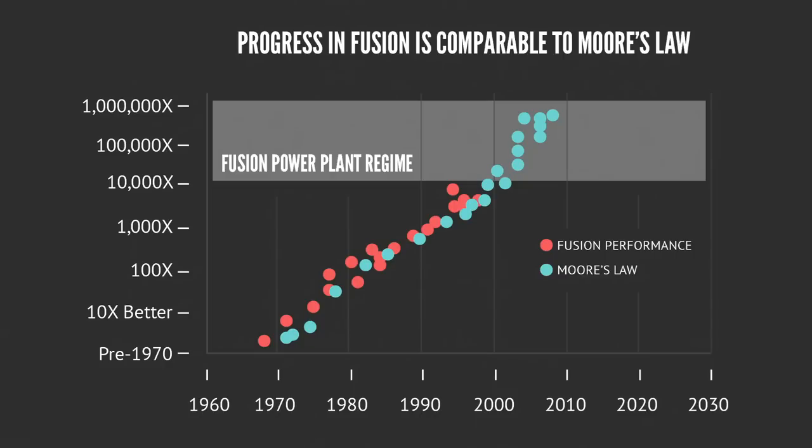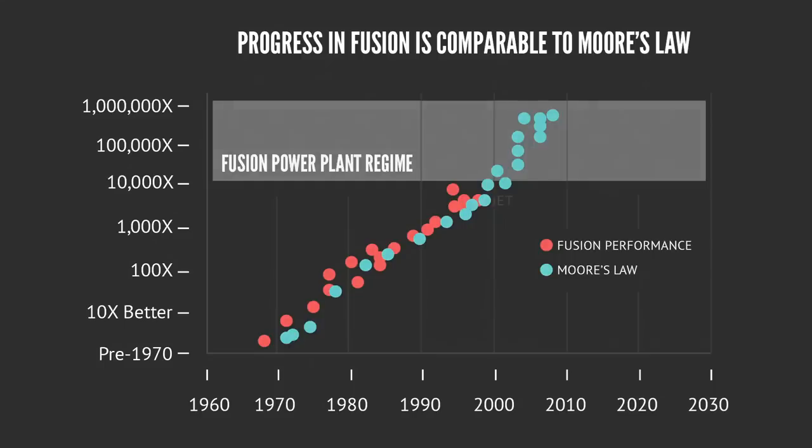This is a curve of the gain in fusion over the last 30 years or so. And you can see that we're making now about 10,000 times more fusion than we used to when we started. That's pretty good gain. As a matter of fact, it's as fast as the fabled Moore's law that defined the amount of transistors they can put on a chip.